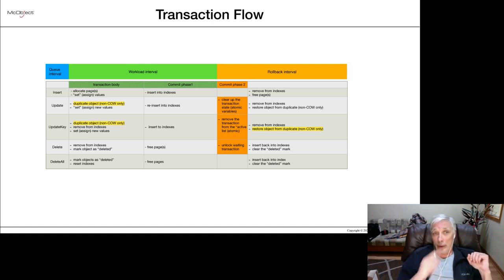Now, the rollback, if and when the rollback happens. Again, this graph shows what operations happen when the rollback runs. So this picture gives you a sense of generally how a transaction is structured in eXtremeDB. Two-phase commit, there's a queue interval, there's a wait interval, there's a workload interval. The transaction does its work. And then again, two-phase commit, and if the rollback happens, it simply restores everything to the original state, okay?